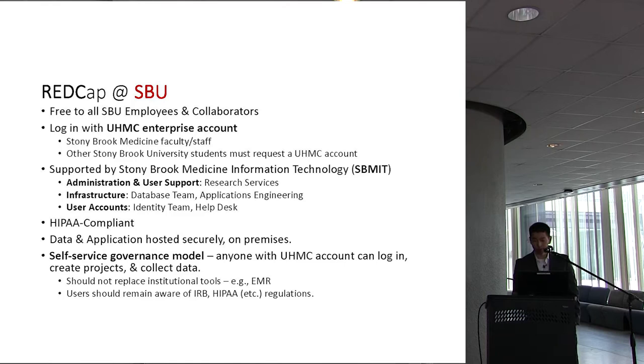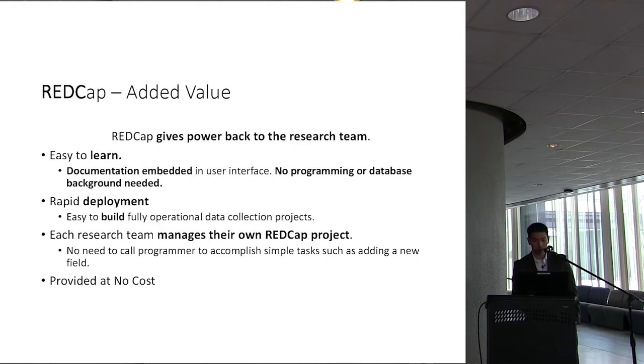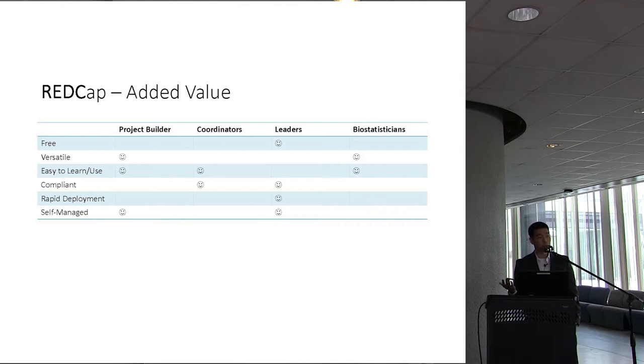So I had a couple of slides to talk about REDCap's value proposition, but I'm not sure we're going to have enough time, so I'm going to skip some of that. But suffice to say, it's free, versatile, easy to use, compliant. It has very rapid deployment compared to other EDC apps, and it's self-managed, so the research groups can take care of opening a project, creating your forms, and deploying it. So it benefits a lot of the stakeholders involved in clinical research, including project builders, coordinators, lab research leaders, such as PIs, as well as CIOs, so on and so forth, and biostatisticians.